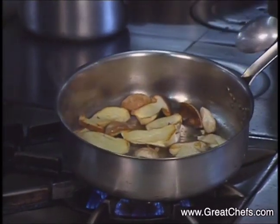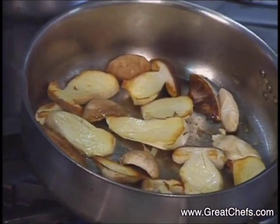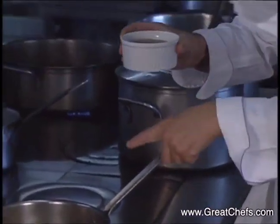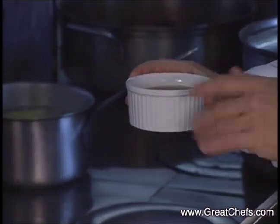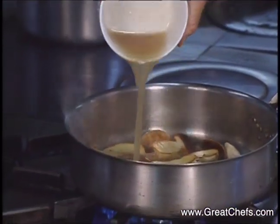Voilà, bien doré. See, now they're golden brown. Next, once it's golden brown, we put the poultry stock in with it to deglaze.